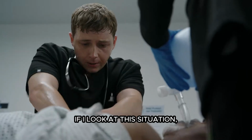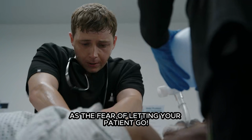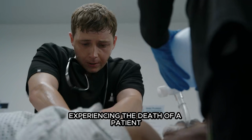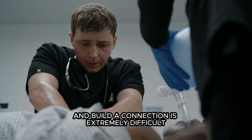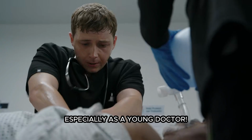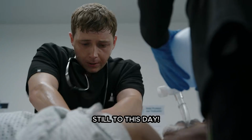If I look at this situation, I would call this continuation of CPR despite no hope as the fear of letting your patient go. Experiencing the death of a patient whom you were in charge of, had talked to, and built a connection with is extremely difficult, especially as a young doctor. This reminds me of a case in the ICU that breaks my heart to remember still to this day.